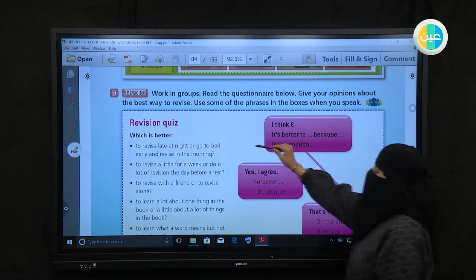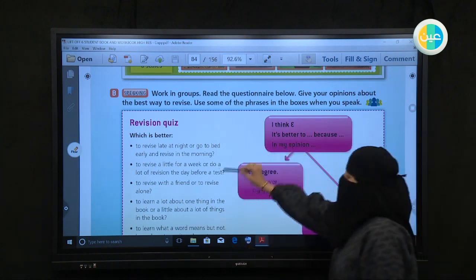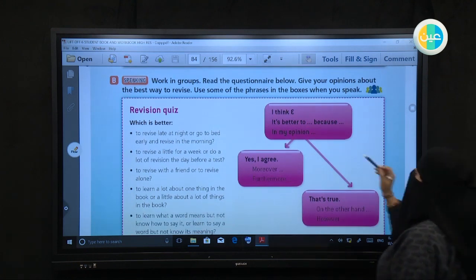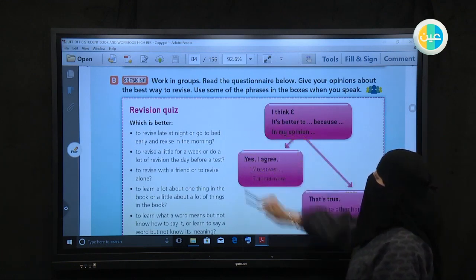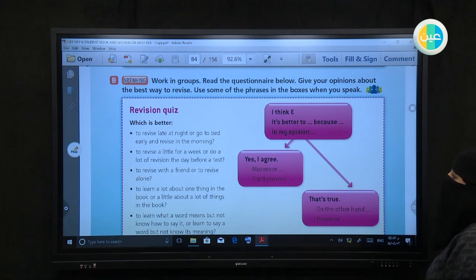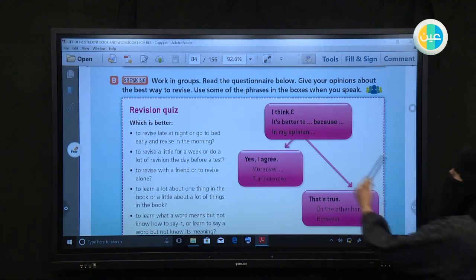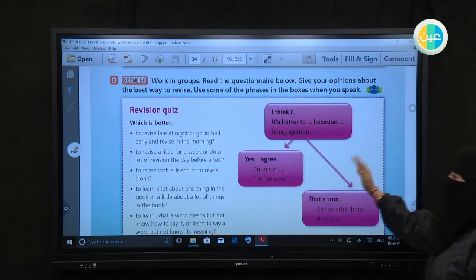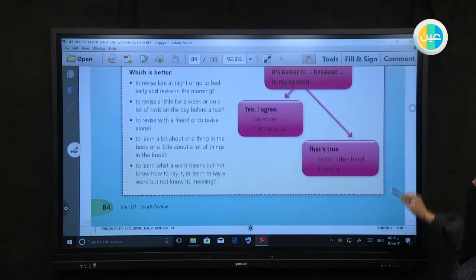We will do number 1, and you do the rest of the questionnaire with a friend or someone, okay? So, to revise late at night or go to bed early and revise in the morning. I think it's better to go to bed early and revise in the morning. Why? Because in my opinion, it's not healthy to stay up late. Yes, I agree. Moreover, you have to get enough sleep. Okay, so do the rest of the exercise, please.